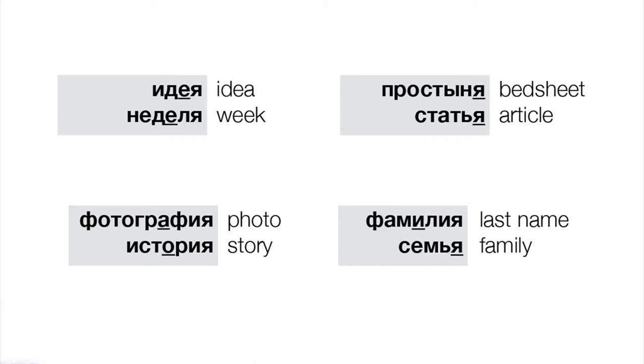Идея. Неделя. Простыня. Статья. Фотография. История. Фамилия. Семья.